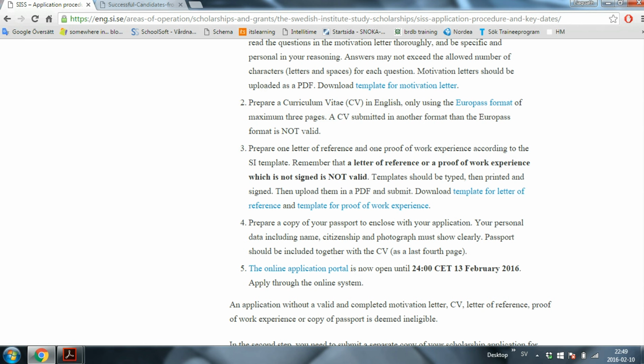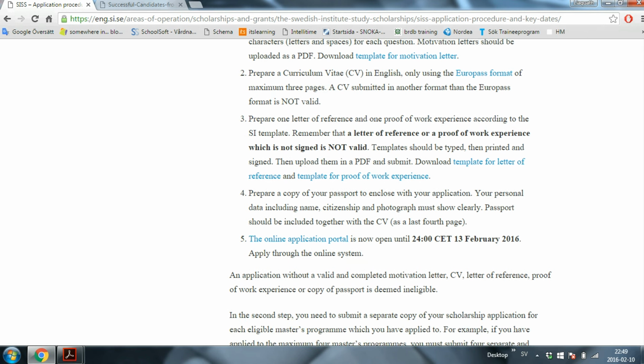And then you need to prepare a copy of your passport, but actually this passport should be enclosed in the CV. We know that in Europass format there are options to enclose different documents. So the CV should be enclosed there. So let me go to the online portal.